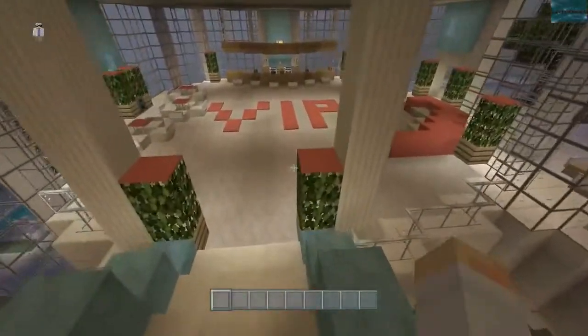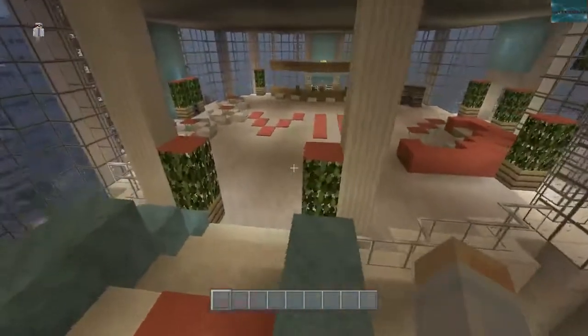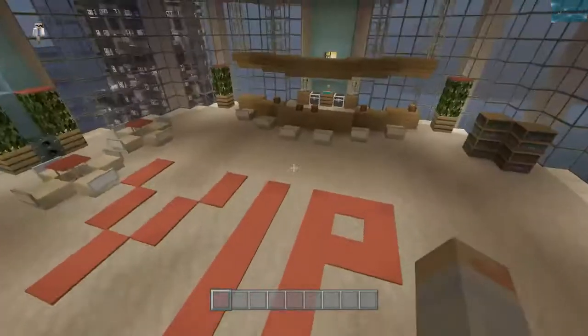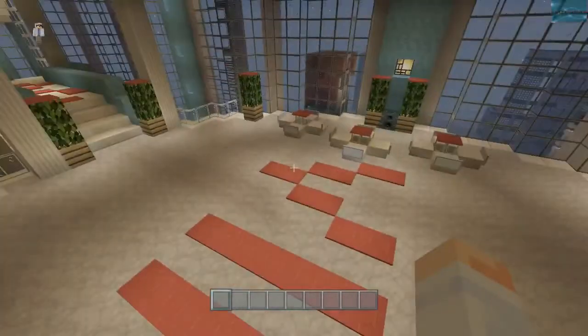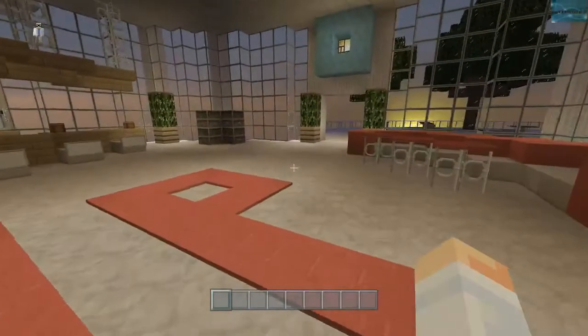Just a restaurant kind of thing. And then up here, this red room, this is the VIP room, and you can see it says VIP on the floor. And here I'm looking up, originally talking about how the staircase went way up. But yeah, this is like the VIP section, and you got the VIP bar.